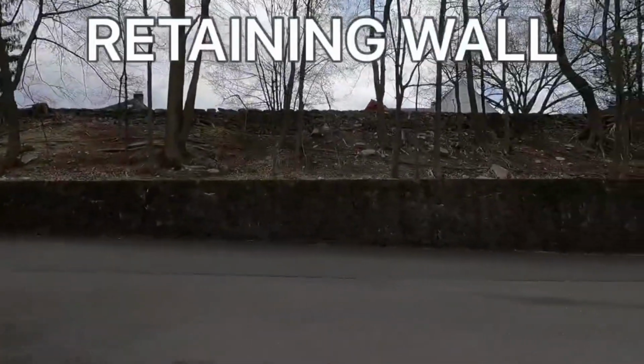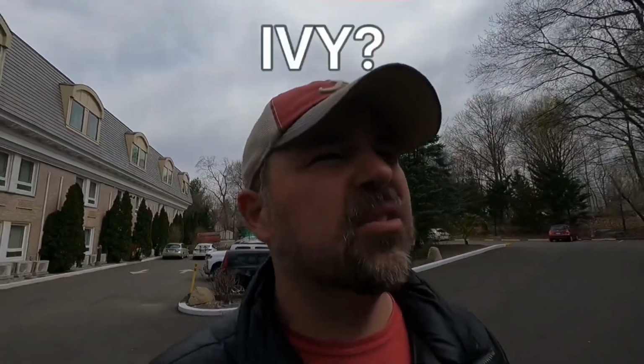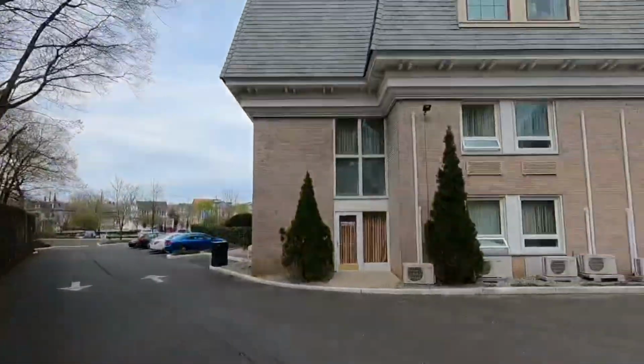In fact, there is a nice, we might call it a retaining wall. And this wall looks pretty old because there is ivy or moss growing on it. Moss, probably moss. But what a retaining wall does is it's usually built at the bottom of maybe a steep hill, and it's so the hill won't fall down. We don't want it to crush the hotel. Yeah, it's just meant to kind of secure.